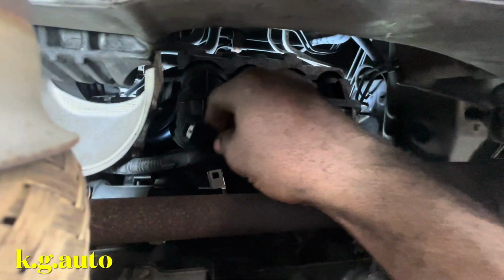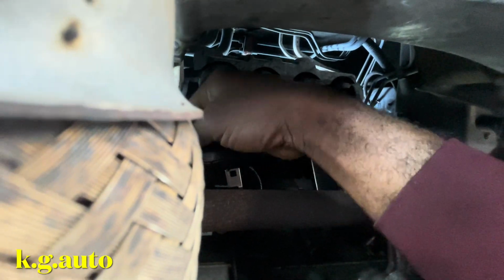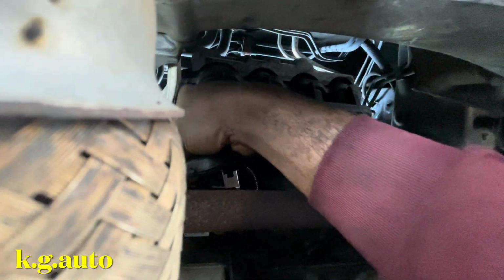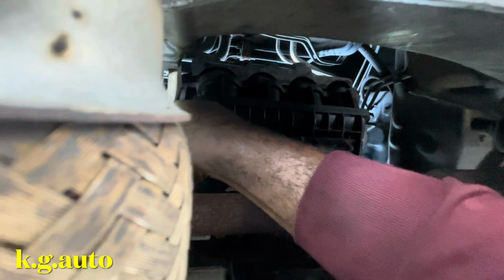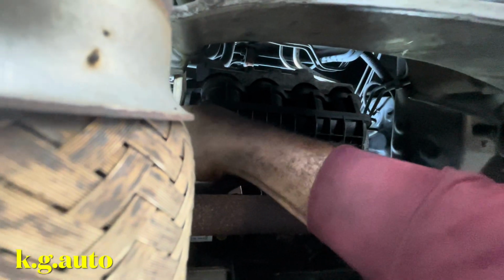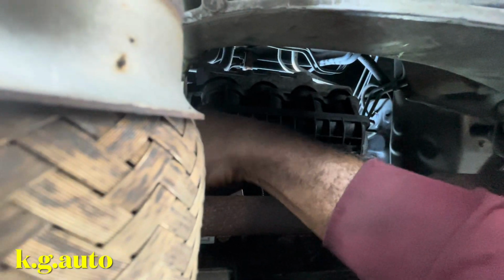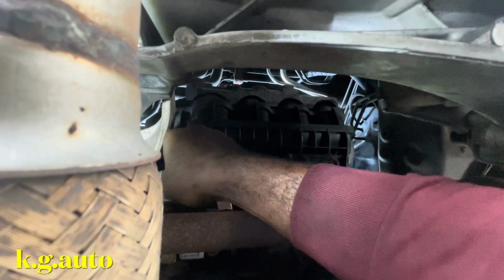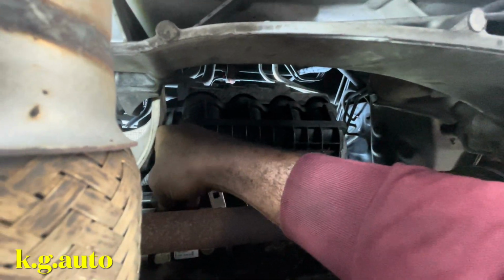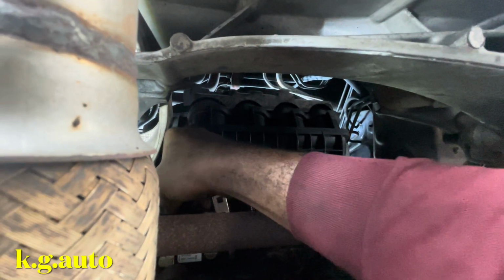So once you do that, then you put this connector with that connector, just like so. It's a one-way connector, so push that one in. I still have some time. I'm using one hand doing this. All right, let me bring you guys back up.